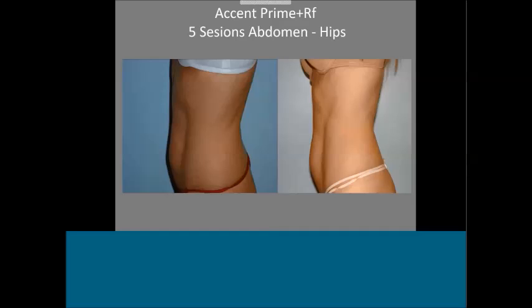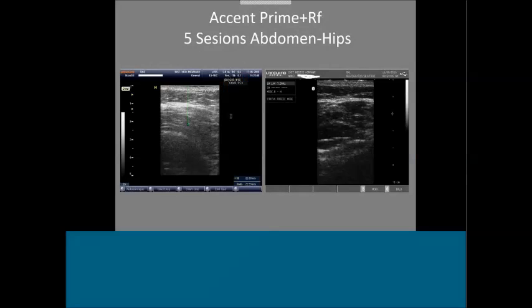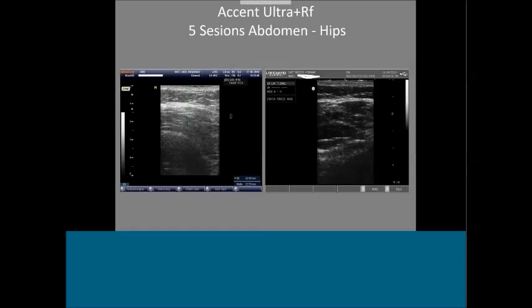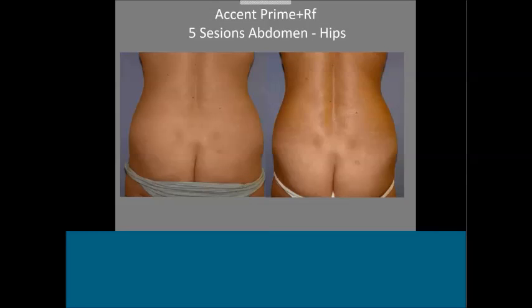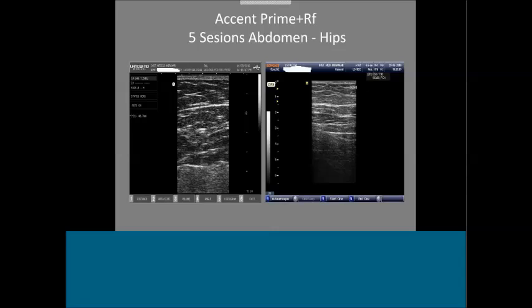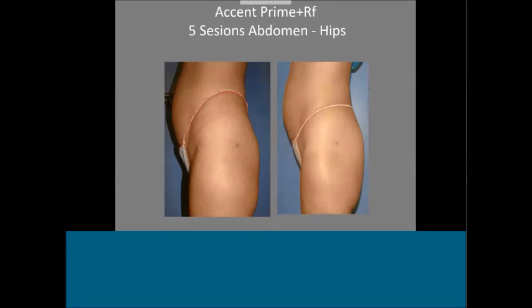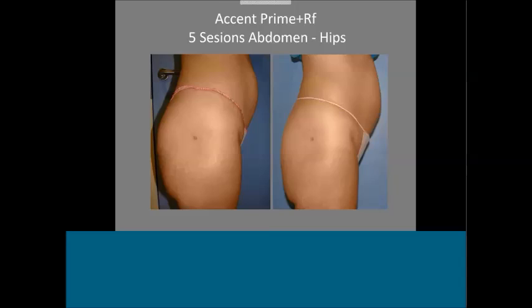For example, it depends on the patient always, but this is a thin patient with a percentage of fat mass that is not big. And in the back, you can see, and the ecography. Ecography, we think that is important. And this is a very good result too in another patient. Hips, for example, hips is a very good indication for this technology. And the abdominal area, for example, here, and the ecography that we are doing in this patient. Here, the ecography, here, this is another patient, another patient, another patient.